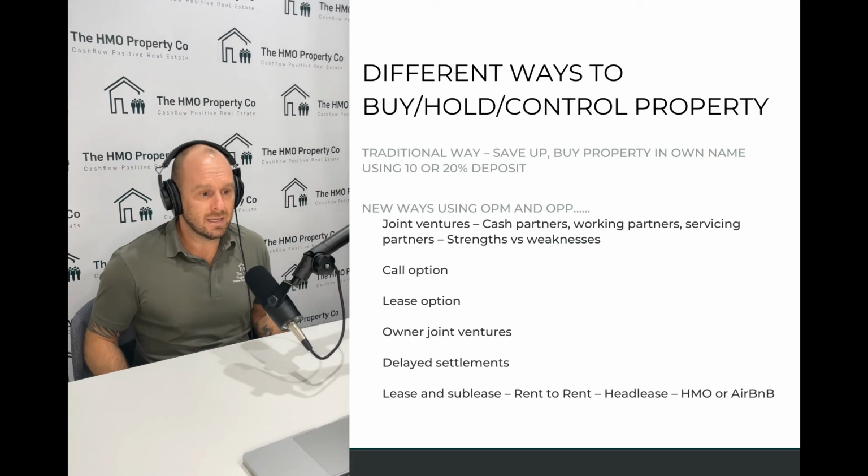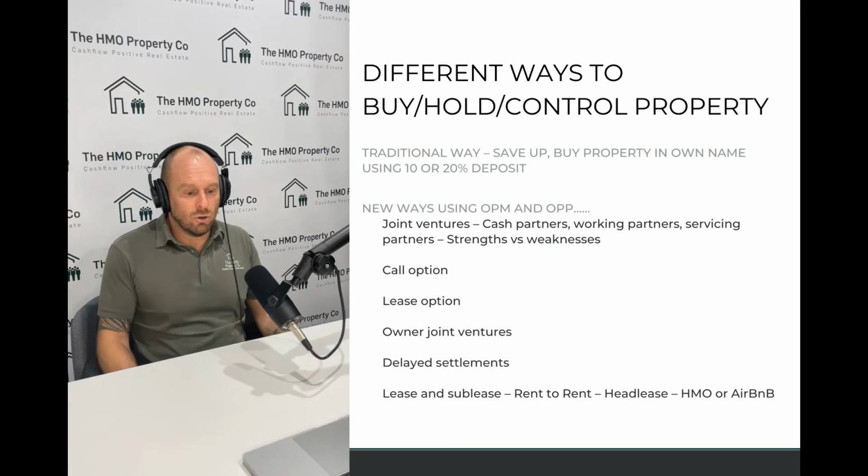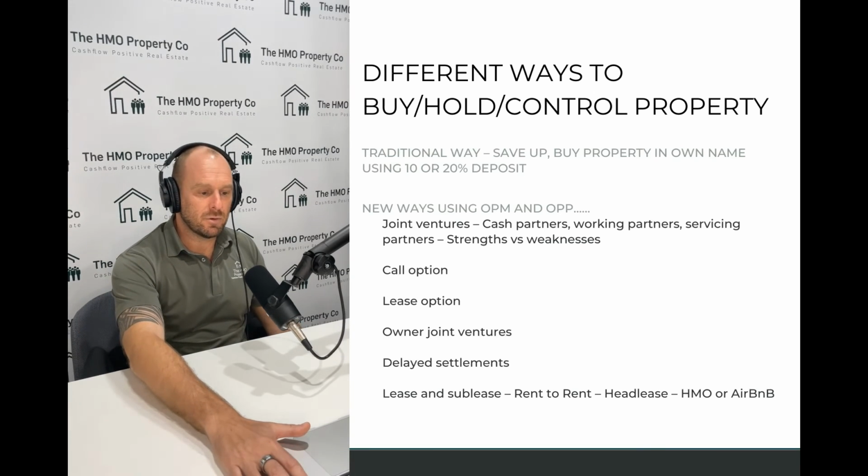We want to use real estate as the vehicle to build wealth, and essentially we can sit back and let the market do its thing, or we can sit there and do our thing to beat the market by forcing growth on these properties through manufactured growth strategies. So I hope that helps, guys. I'm going to leave you with this.